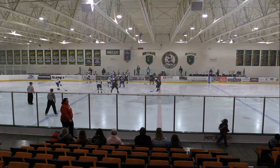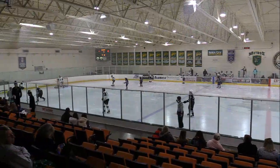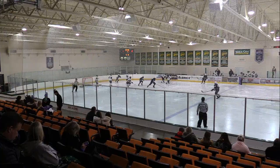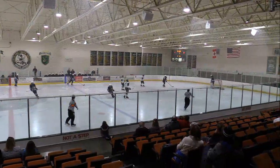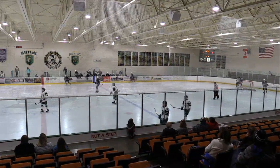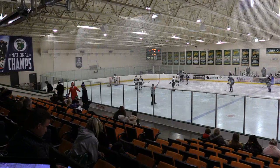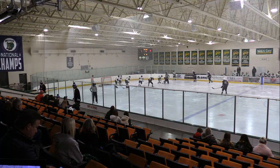Here's a shot from the red line deep into the Sioux City zone. Piham will go back to get it for the Metros. Pass out front, puck sitting there. But it comes to the boards and Piham scoots it out. And that puck is going to go all the way down for icing against Sioux City. If that would have been later on in the period, that probably would not have gone all the way down. But this is a fresh sheet of ice. And it found its way all the way down.